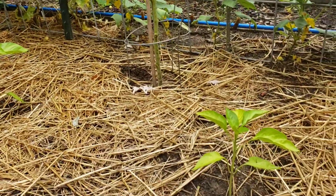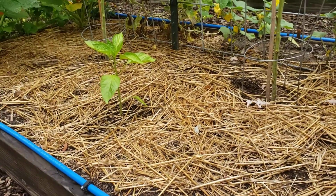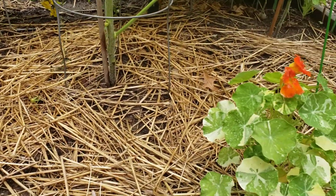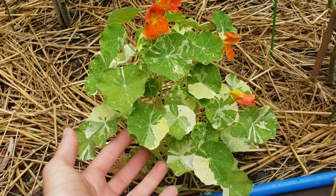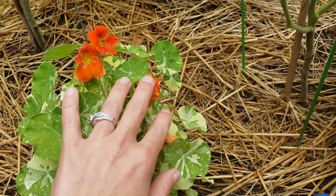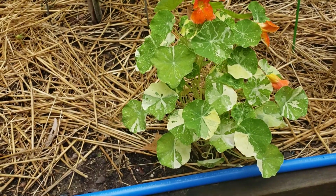And then these here are just some peppers. I think they're just gonna be green pepper, just bell peppers. And I have this nasturtium here. These leaves are really good for salads. You just pluck them off and add them to your salad. I love these flowers. And the leaves, they're just so cool. It's like a little piece of art.